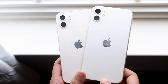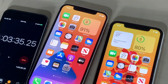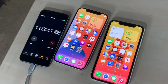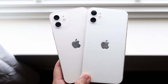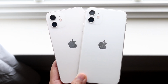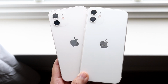So the very first thing I did was I just let them stand by for about an hour. And an hour and 3 minutes in, I saw that the iPhone 12, just on standby time with max brightness and Wi-Fi, Bluetooth, everything on, was at 91%, where the iPhone 11 was at 80%. And in my head, I was like, that doesn't really make any sense because the iPhone 11 actually has a bigger battery than the iPhone 12, and technically the panel is lower resolution.